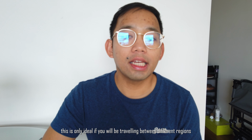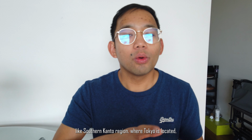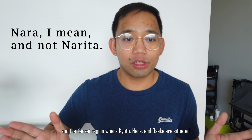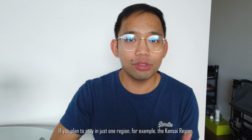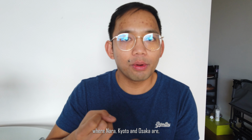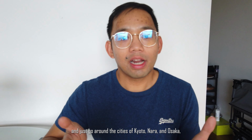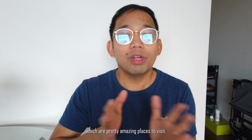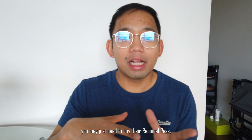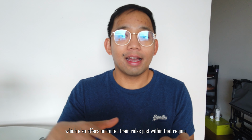However, this is only ideal if you will be traveling between different regions, like the Southern Kanto region, where Tokyo is located, and the Kansai region, where Kyoto, Nara, and Osaka are situated. If you plan to stay in just one region, for example the Kansai region, and just go around the cities of Kyoto, Nara, and Osaka, which are pretty amazing places to visit, you may just need to buy their regional pass, which also offers unlimited train rides just within that region.